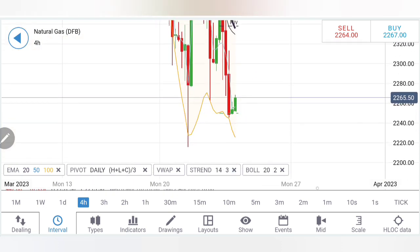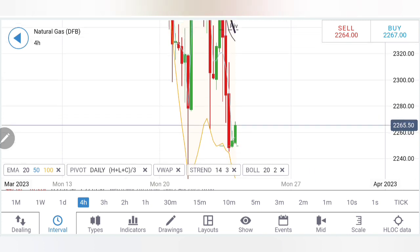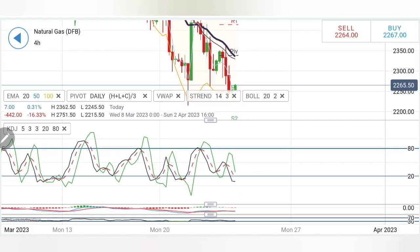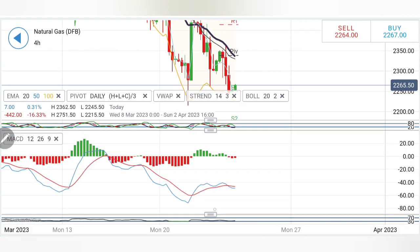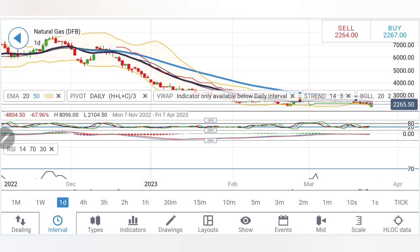And see, higher lows are seen here, and this is the level 2.25, below which a sell entry can be taken. Till that time, I will not recommend you to sell. Rather, we are looking forward to a rise, and it can try to retrace a little towards 2.283, and the only bullish confirmation is if it breaks past 2.34, 2.35 levels. Stochastic oversold, MACD again bearish, it is willing to converge. RSI is trading at the bottom.